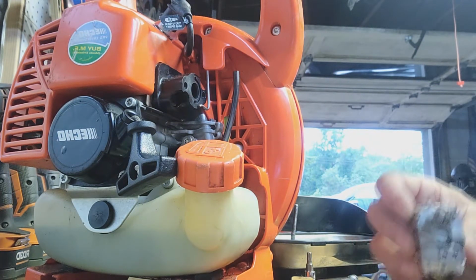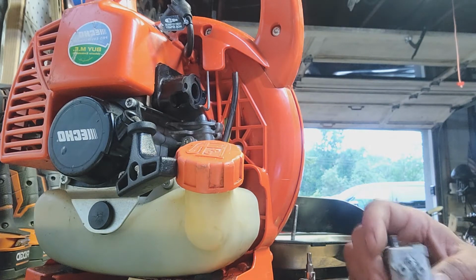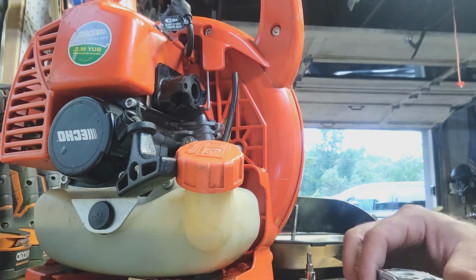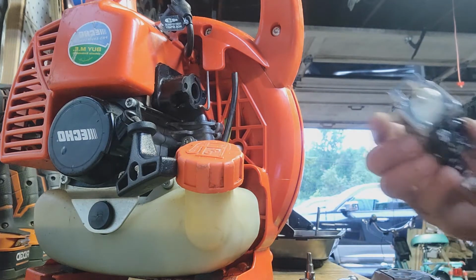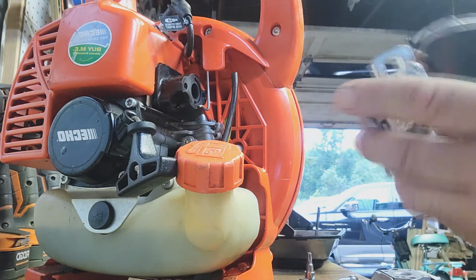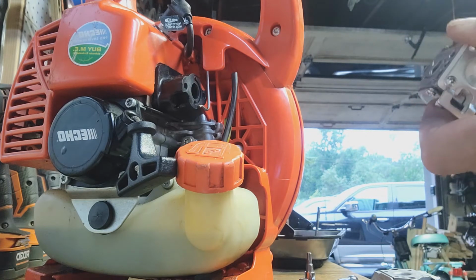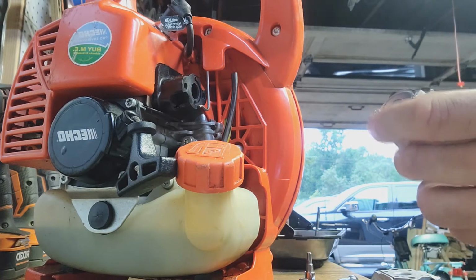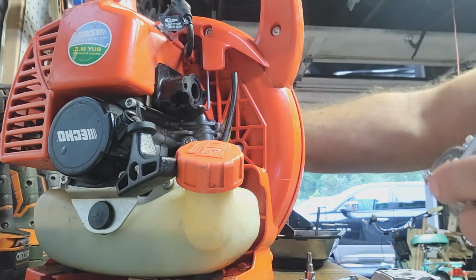So yeah, I don't know what this carburetor was from, but I was looking online and just trying to do a little research. I was actually going to buy a new carburetor, and this is the one that kept showing up. So yeah, I have to assume this is the right one. And he didn't put in the right one.